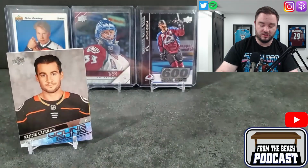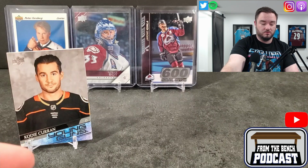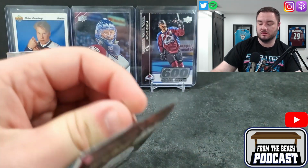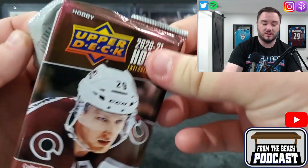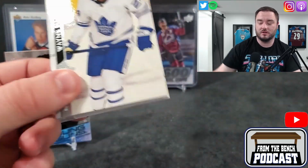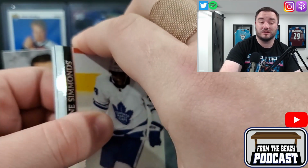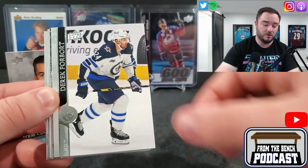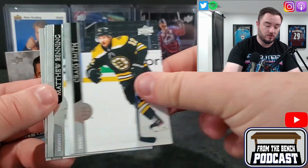The inserts for this actually aren't that bad for the most part. I like that one, it's just cool for the colors and what it is. Well, it's a different series. Like I said, I guess they've already confirmed it for next year too. Kind of excited to see what they do for SP Authentic, because that was where you usually got all the updated young guns like a Shesterkin and all that. So Wayne Simmons, Maxim Comtois, Derek Forborth, Kopitar, Craig Smith.